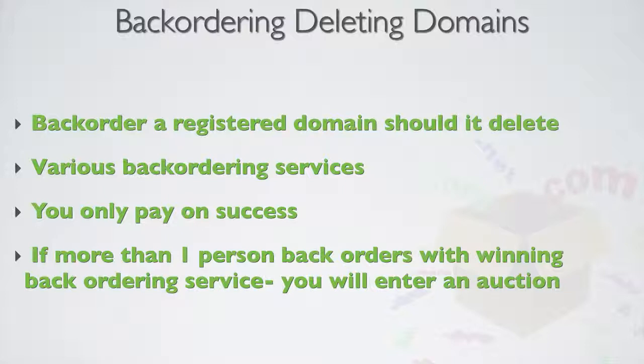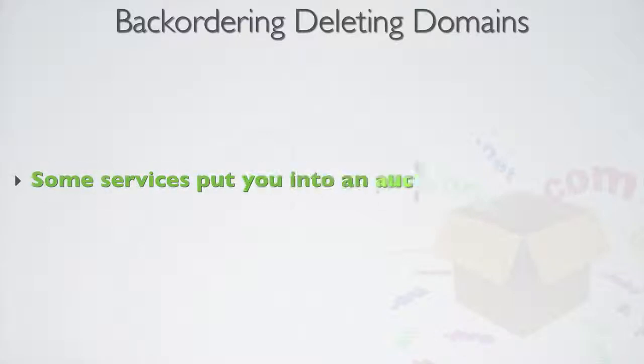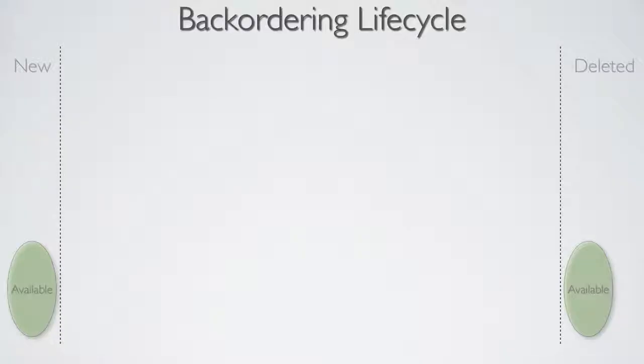Some backordering services will put it into an open auction, meaning anyone from the public can enter it. Some backordering services will put you into a public auction, even if you're the only bidder. But I'm going to show you a strategy of how to avoid this. So let's take a look at the domain life cycle.